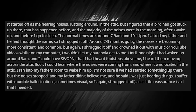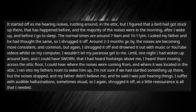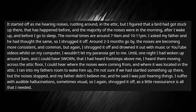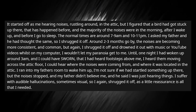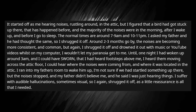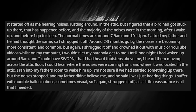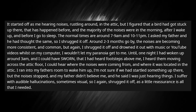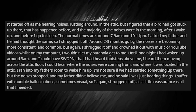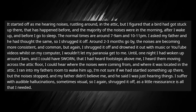I heard them moving across the attic floor and I could hear where the noises were coming from and where it was located in the attic. I ran into my father's room to wake him up. I'm not sure if we had startled something up there, but the noises stopped, and my father didn't believe me. He said I was just hearing things. I mean, I do suffer from audible hallucinations and sometimes visual ones, so I again shrugged it off, as a little reassurance is all that I needed.